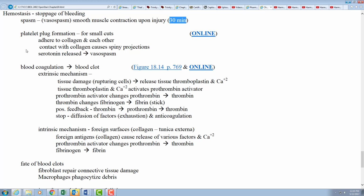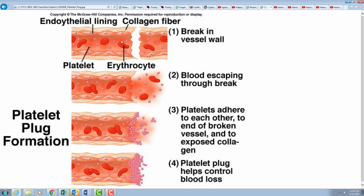Now there's two ways that you basically stop bleeding. Whether they're small little leaks like in the capillaries, you will use a platelet plug. This uses those platelets, the thrombocytes. Now what happens here, as we can see here progressively, remember we haven't talked about the pipes yet, but the capillaries, remember the smallest ones where red blood cells actually go through usually one at a time. They're lined with epithelial tissue and a little bit of connective tissue holding them together on the outside of that.